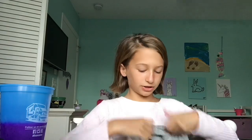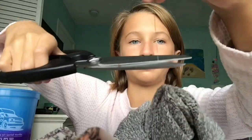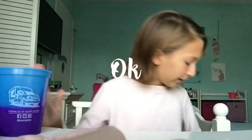Okay guys, the next thing that I got was this really awesome sweatshirt. It is literally the best sweater ever. It is super duper cute. It has like this pattern on it. Oh, that is so satisfying.